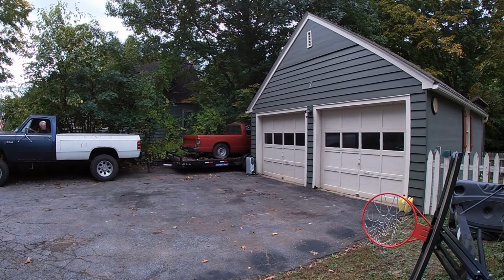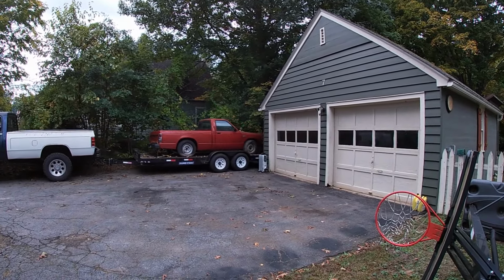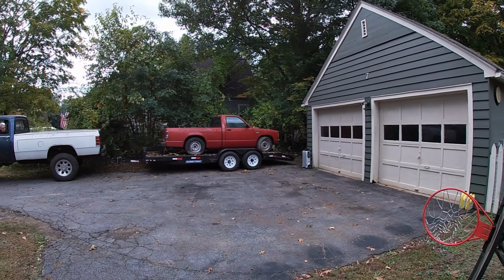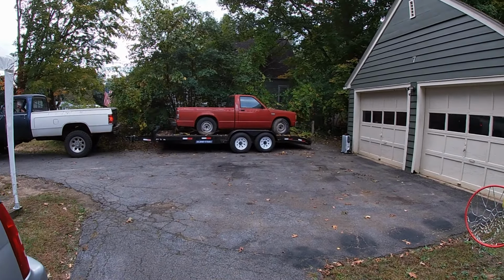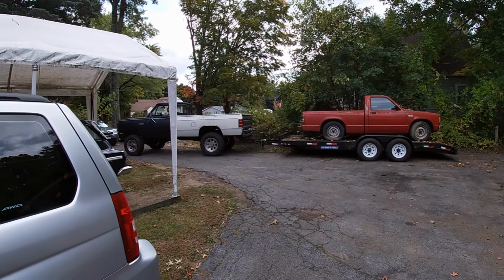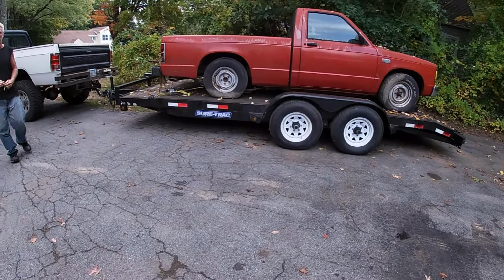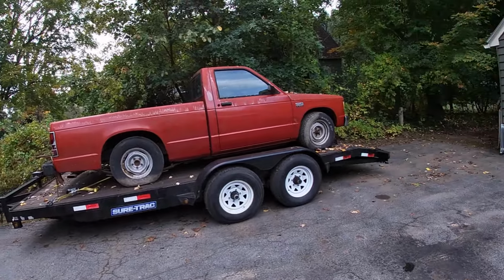That is a much smaller truck. It's a nice looking truck. It looks teeny weeny compared to the other one. It's a teeny weeny truck. It looks like a toy truck.